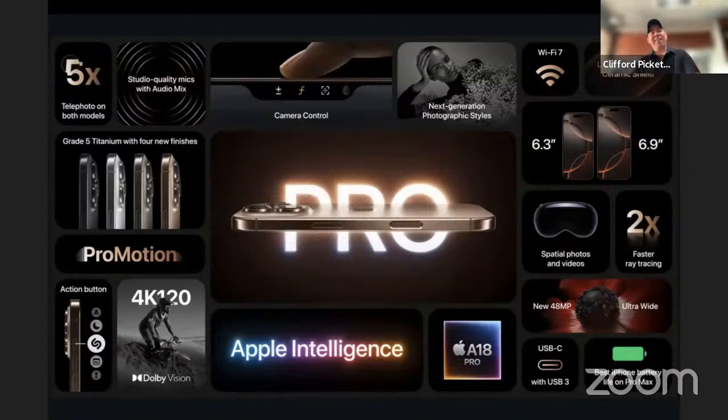Okay, so let's get into some of the specs here. This is from the Apple launch. It was not too long ago. I'm not going to dive into all the details here, but there are some that I do want to talk about because it is relevant, right? The 4K 120 you'll see on the bottom left there. We'll talk a little bit about that.